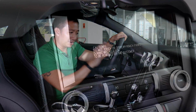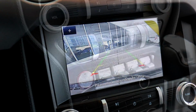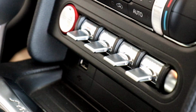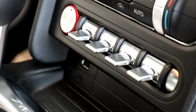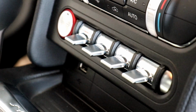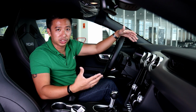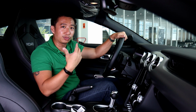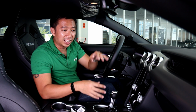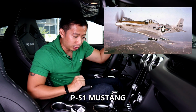Now, your infotainment system also has a rear view camera as well, and you also get your dual zone climate control system here and an array of aluminum toggle switches that control your drive mode, your traction control system, and even your hazard button. Now, these toggle switches kind of remind me of the toggle switches found on airplanes. And another fun fact for you guys, the Mustang is not named after a horse, it's named after a World War II fighter plane. So now you know that.